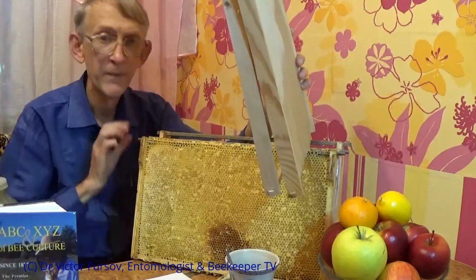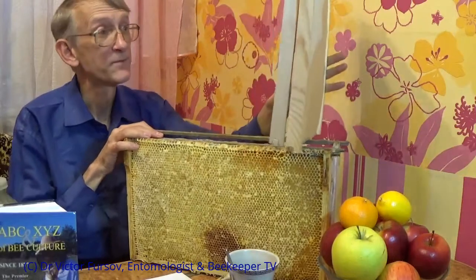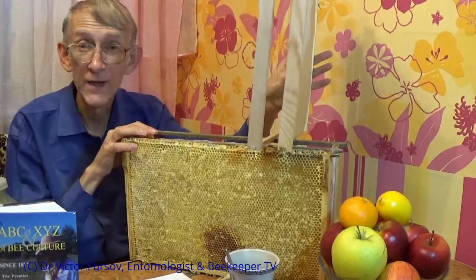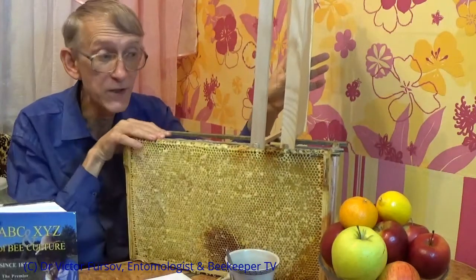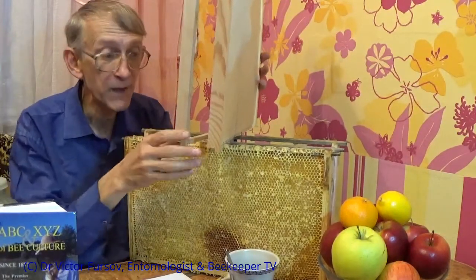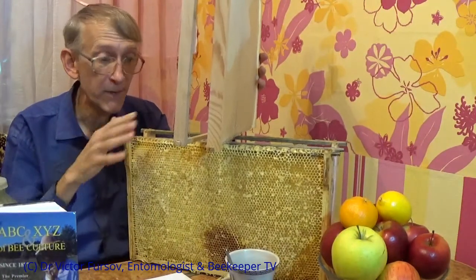So, wait a little. Well, so you see, the upper frames are attached to the down frames. And this is very important. Why are they attached and why is it very useful? Because this will make a united structure of the brood part of this nest. Yes, all these two boxes will be united all together.